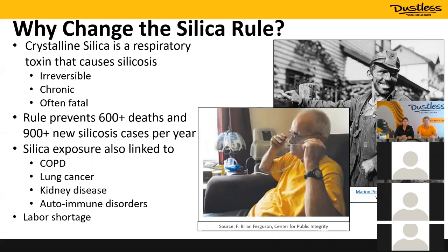The new silica rule is intended to prevent over 600 deaths per year and 900 new silicosis cases per year. The way silicosis works is when you breathe something, you have what's called respirable dust. Respirable dust is the dust that your upper respiratory tract can't stop.